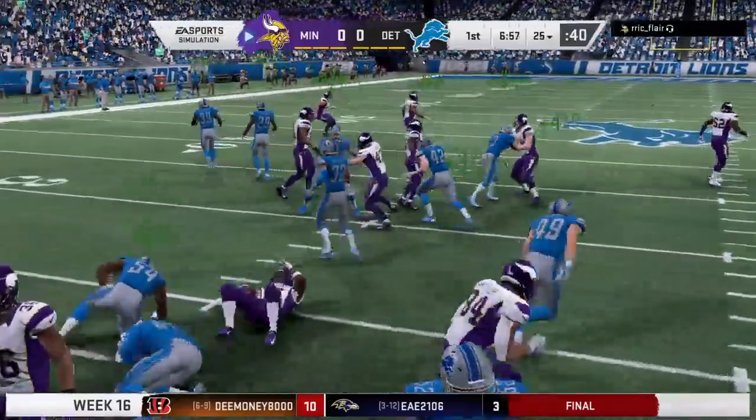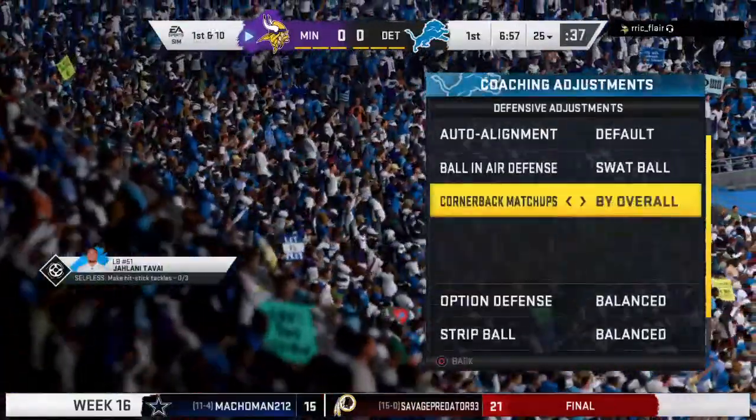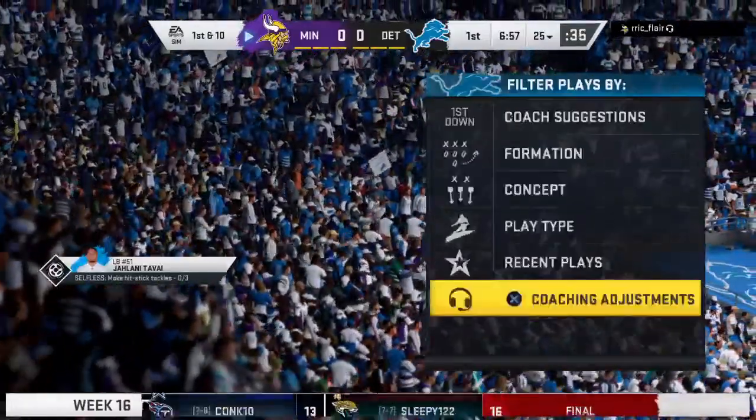And all that worked, but he stopped where he ultimately would have been had he simply taken a knee, and that's the 25-yard line.